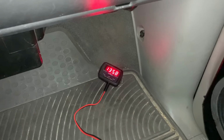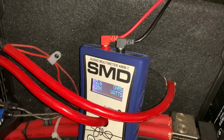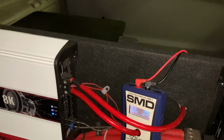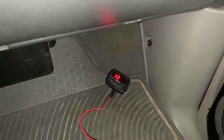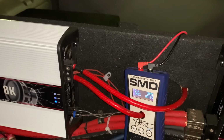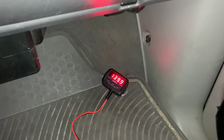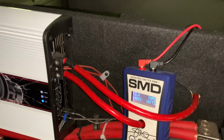Got a 135.8. All right, same test, but at 40 hertz. Started off kind of low. 284 watts. Got a 129.7. 2784. Look at that though. It likes 40 hertz. We got a 139.6. 3,973 watts. And we got a 139.9. Seems to be where it's wanting to max out at 40 hertz.